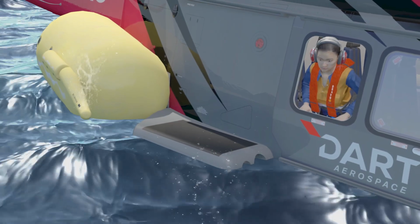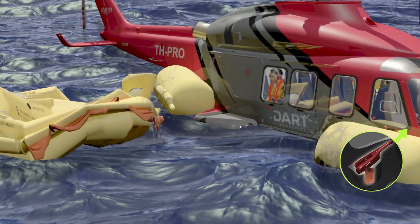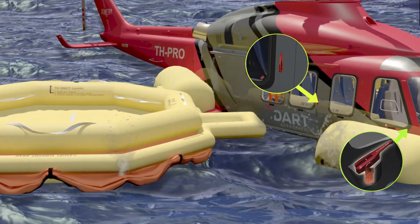The life rafts can either be deployed from the cockpit by both pilots pulling a handle, or externally via a backup handle located on both sides forward of the main cabin door.